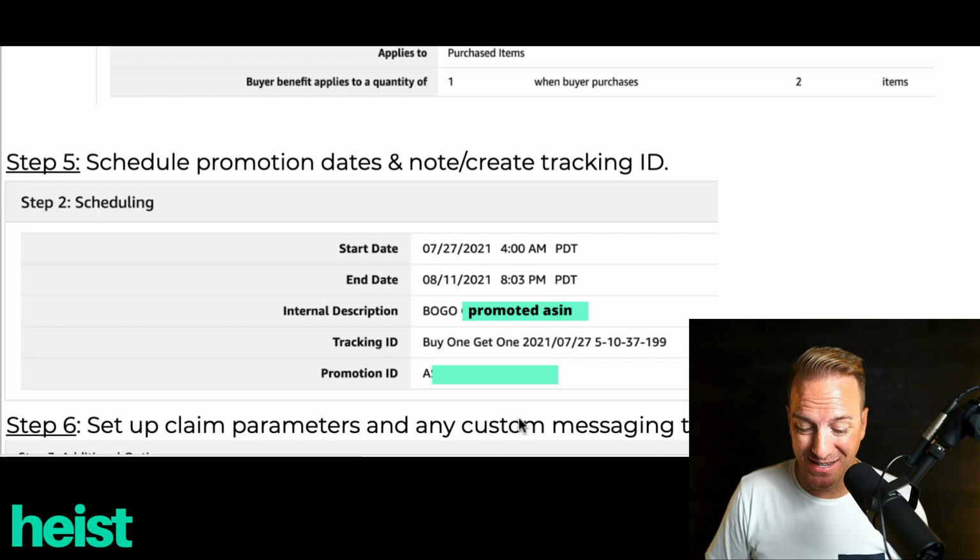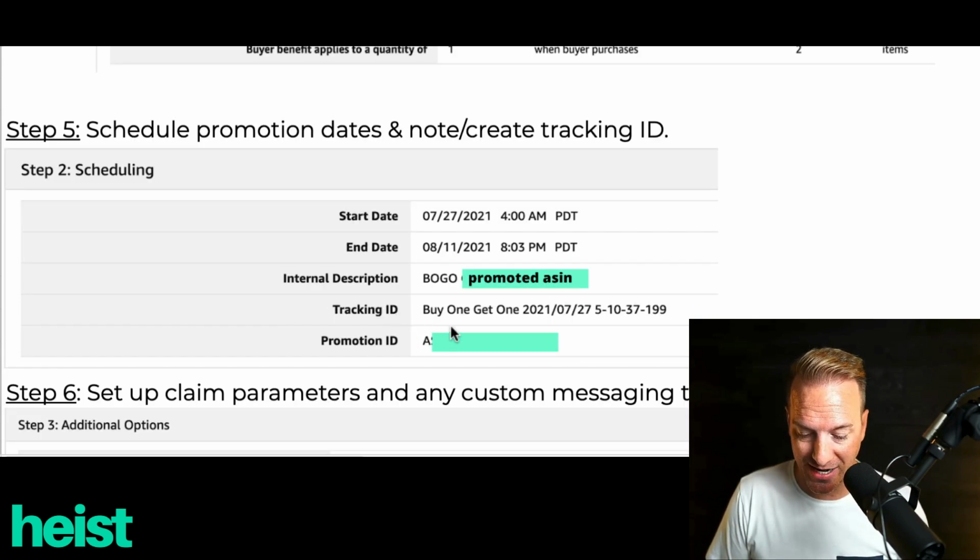After you've done that, you basically schedule it. So you set the time frame. You can see here we did it from 7/27 to 8/11 in this case. And then it's just an internal description. We usually just name BOGO and then the name of our actual product. And then there's a promotion ID and a tracking ID.